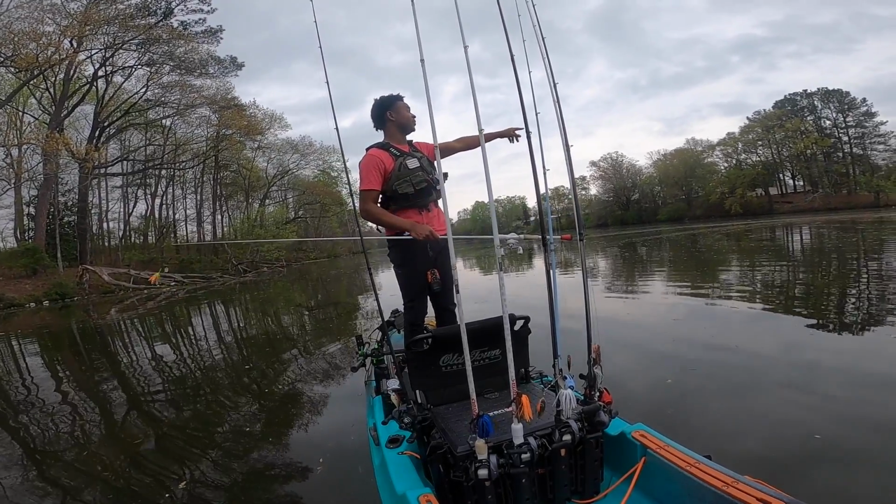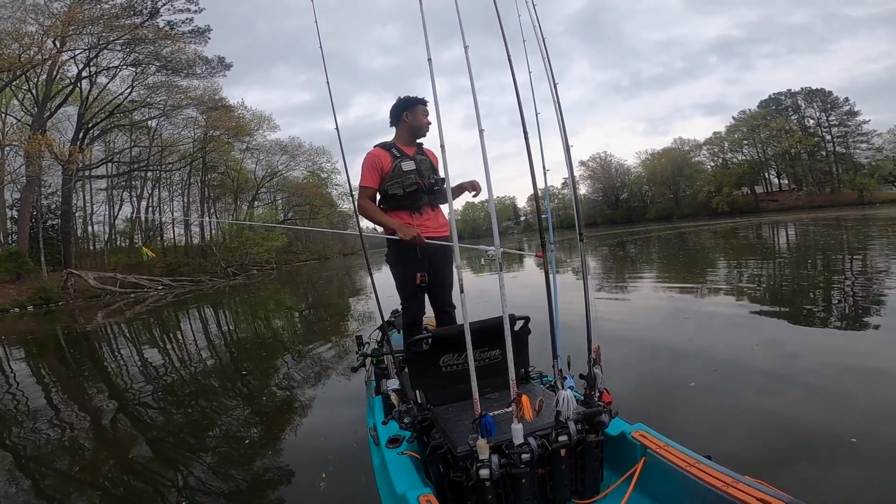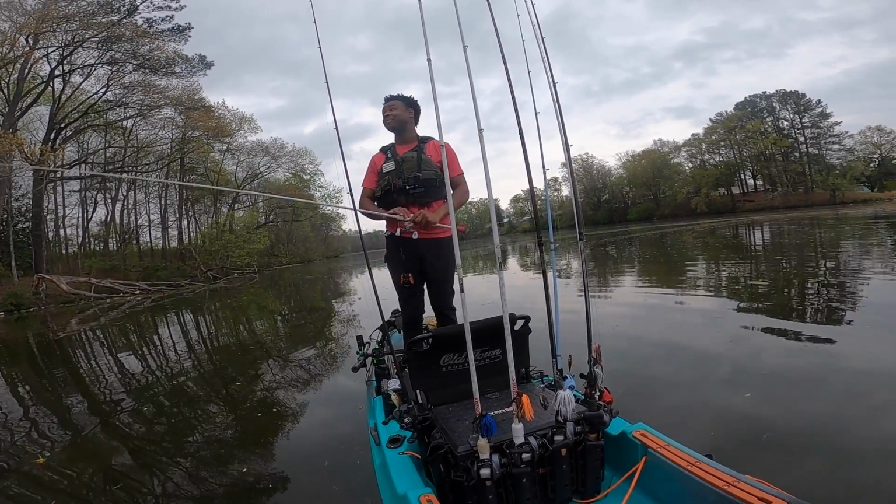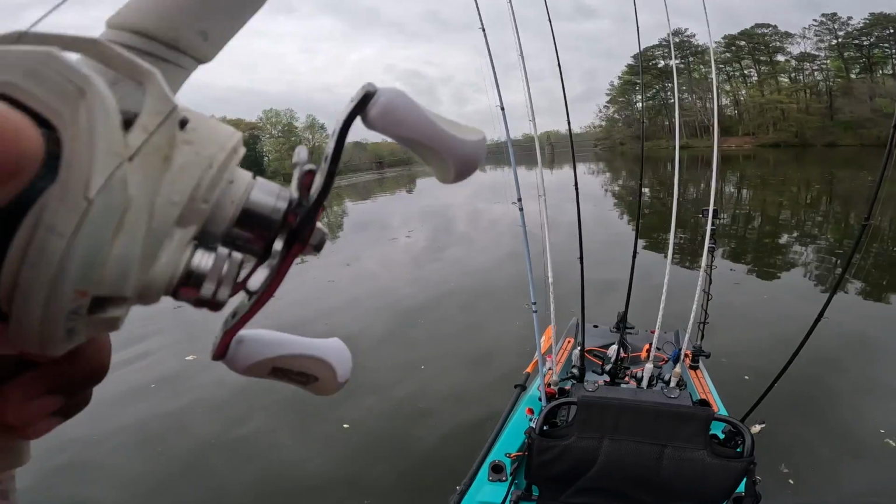I don't know what it is. I don't think it's a bass. It kind of scared me a little bit. It looked like it could have been, I don't know, the way it was moving in the water, it looked like it could have been a gator. But I don't want to put that out there. I don't think there's any gators in here.